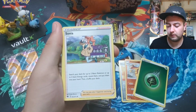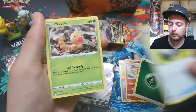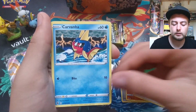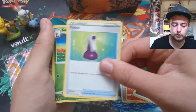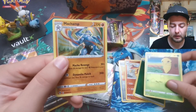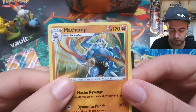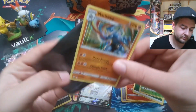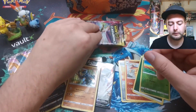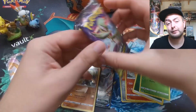Fighting Energy, Teeny, Sonya, Kabu, Pokeball, Weedle, Kakuna, Carvanha, Potion, Kakuna is the reverse, and Machamp Holographic as our rare. That is a very awesome looking Machamp. There we go. Alright, we are halfway through. 5 packs left to go.